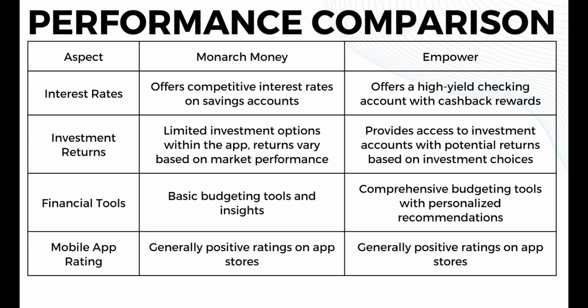rates, Monarch Money offers competitive interest rates on savings accounts, while Empower offers a high-yield checking account with cashback rewards. In terms of investment returns, Monarch Money offers limited investment options within the app, and returns vary based on market performance, while Empower provides access to investment accounts with potential returns based on investment choices. And for financial tools, Monarch Money offers basic budgeting tools and insights, while Empower offers comprehensive budgeting tools with personalized recommendations.